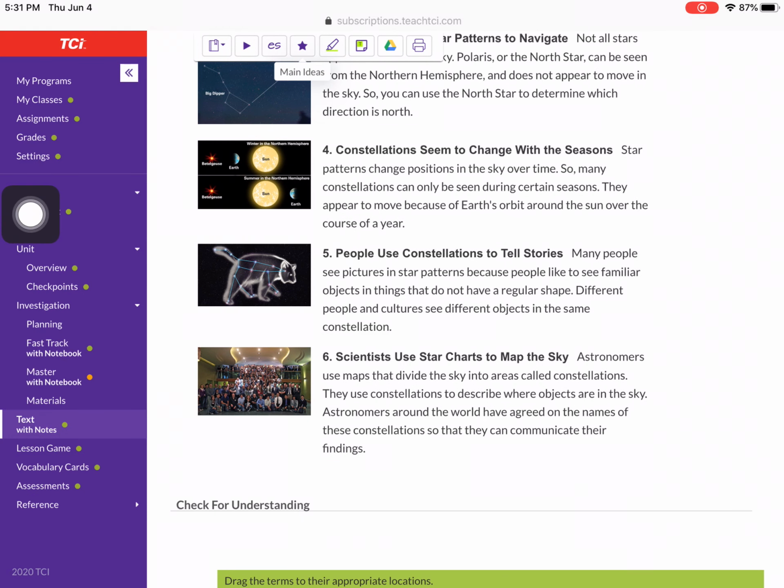Number 4. Constellations seem to change with the seasons. Star patterns change positions in the sky over time, so many constellations can only be seen during certain seasons. They appear to move because of Earth's orbit around the sun over the course of a year.